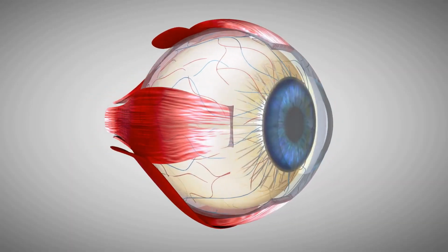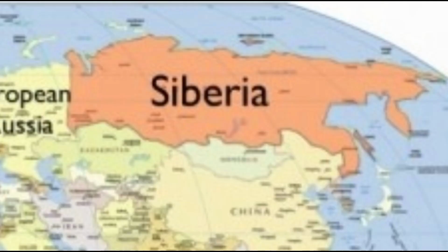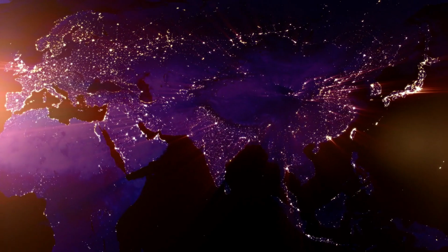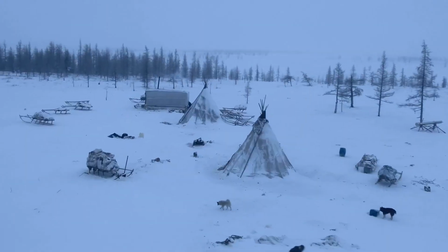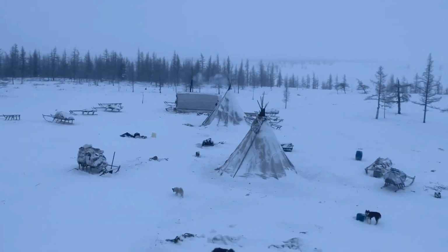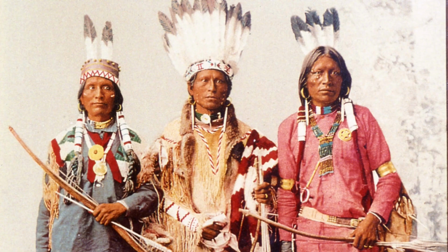A person from Eastern Asia only has a slightly different eyelid than somewhere else, but the eyeball and the eye itself is no different. The people that went to Siberia scattered throughout Eastern Asia, and just like we said, a small population from Siberia goes through Alaska and enters North America for the first time. You could also see the same eyelid in Native Americans.